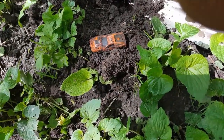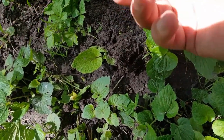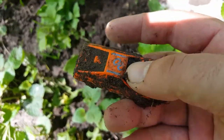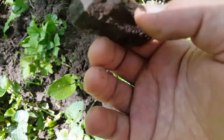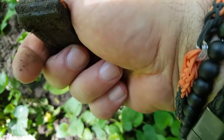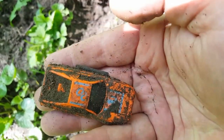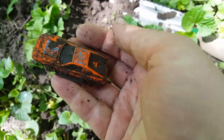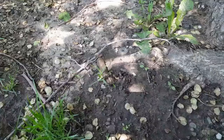Alright, it's officially a car day today. My second one. Okay, about similar shape. What is this, Corvette? Or DeLorean? Well, I guess I'll clean it up, then I'll know. Doesn't appear to be in terrible shape as well. Alright, I'll take that. See you on the next.